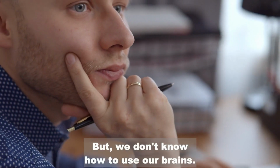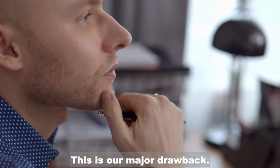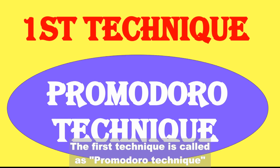If we use our brains effectively, we can also become great like them. But we don't know how to use our brains. This is our major drawback. Now friends, let us see some techniques on how to study more effectively in less time. The first technique is called the Pomodoro technique.